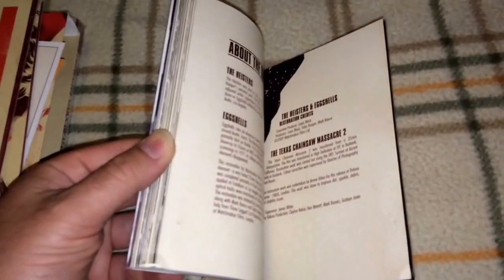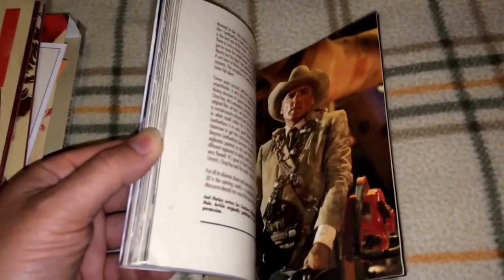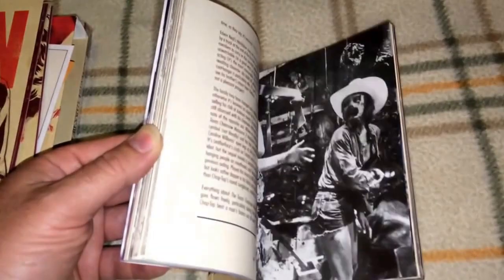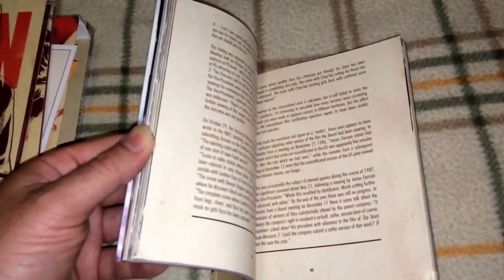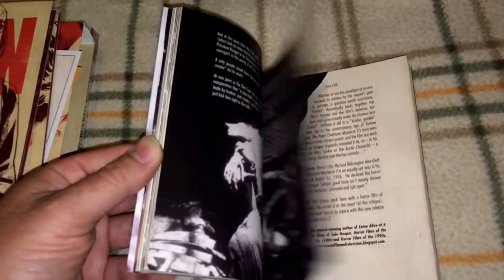And then you get this huge book. It's a 100-page book with just everything you'd need to know about this movie. It's got stills. It's got all the information. So some little essays, and there's some Q&A in here. Very fun movie.